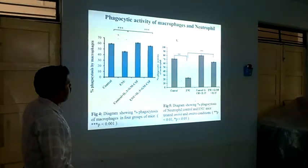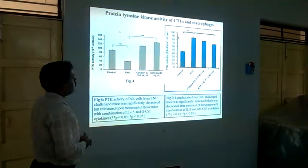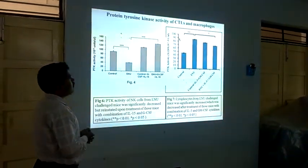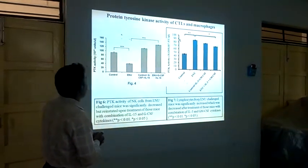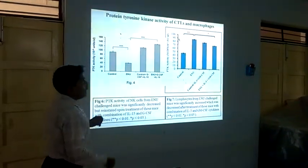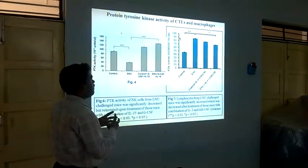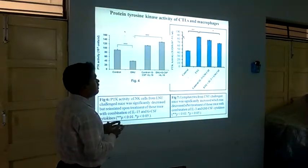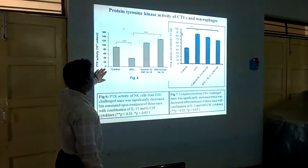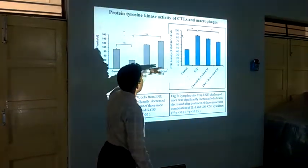So from these experiments, we can understand that the functional status of these immune cells is going down in leukemic conditions, and after combination treatment it is going up again. You know that protein tyrosine kinase is one of the main factors, and modulation or mutations of this protein tyrosine kinase can give huge proliferation. It has the signaling capacity for proliferation and differentiation. Here you can see that for NK cells, this PTK activity is going down, and after treatment it is going up again.